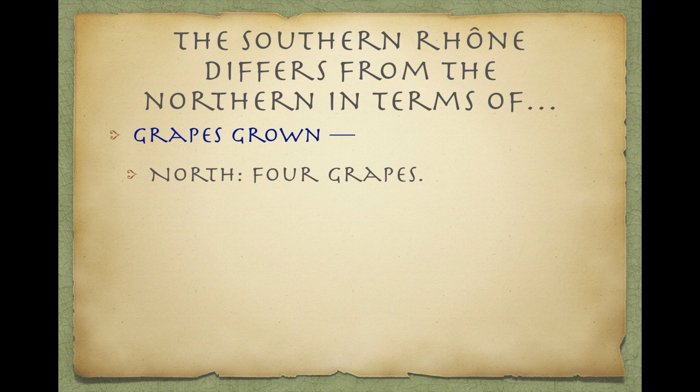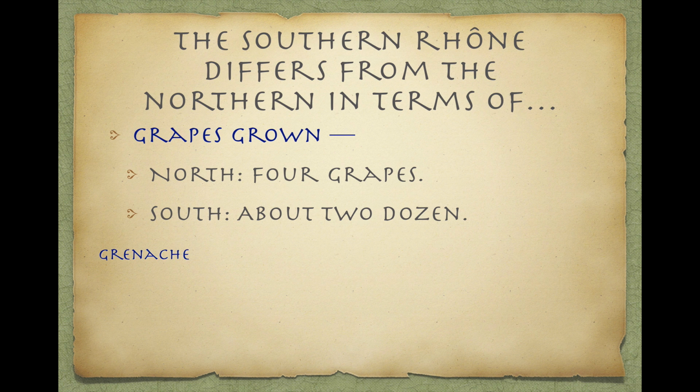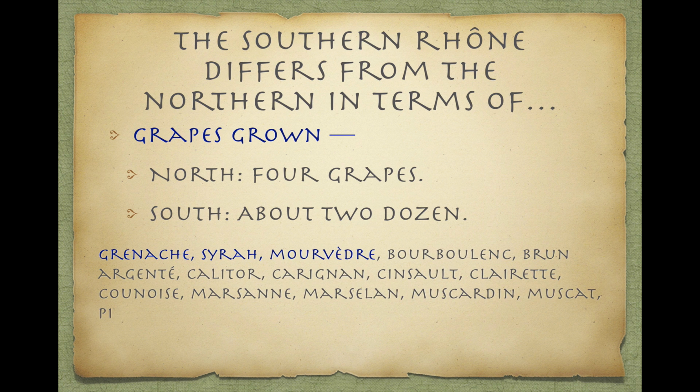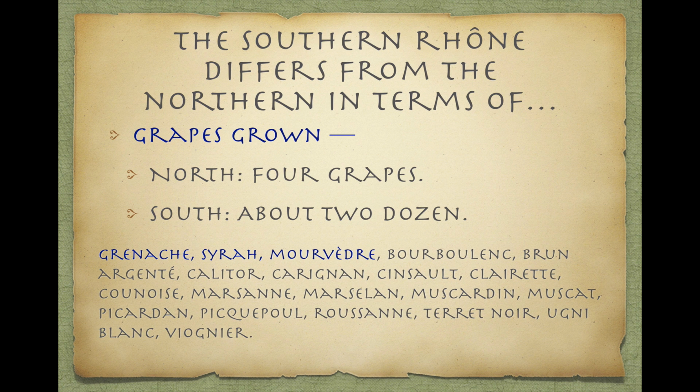There's also a difference between the two regions when it comes to the grapes grown in each one, with 4 grapes, Syrah, Viognier, Marsanne, and Roussanne, doing all the work in the north. But the south gets the job done with around 24 grape varieties, the most important of which would be Grenache, getting some help from Syrah and Mourvèdre, but they're supported by a large cast of players, many of which are native to the region and that you won't see in too many other wines.